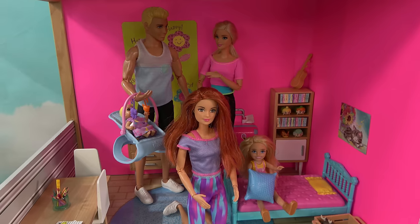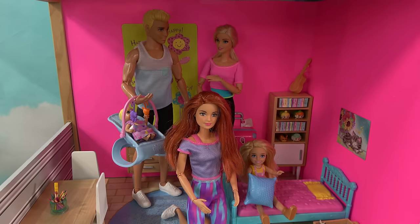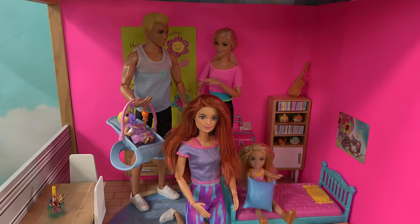Good. Chelsea loved this new room so much. She was so excited to spend the rest of her summer at Megan's.